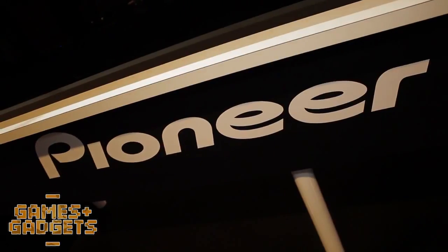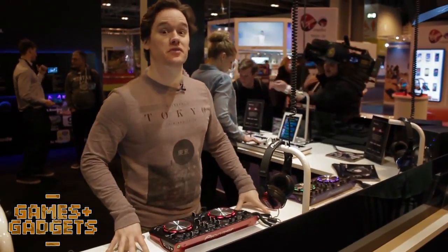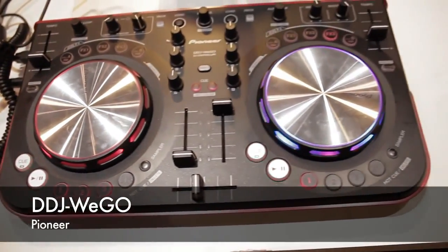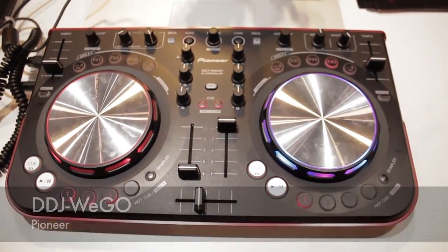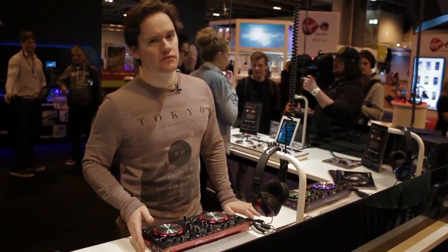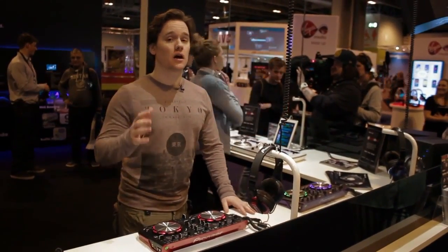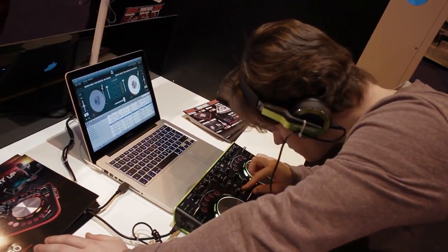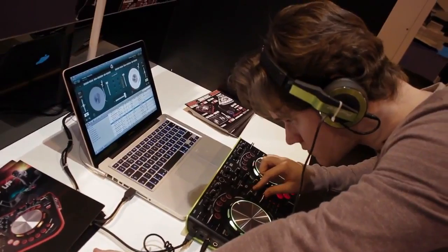We are here at the Pioneer stand, and it is now time for me to talk about something I know, which is DJing. We are looking at the brand new piece of kit from Pioneer, the DDJ-WeGO, which is their MIDI controller. I believe at the show they're retailing it for £200, but I think it retails normally for £250, which is incredibly affordable when you consider the price of CD decks or turntables and a mixer and all that sort of stuff. You're looking at well in excess of £1,000.